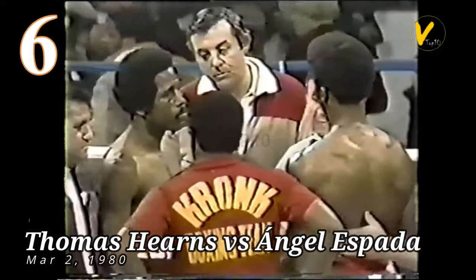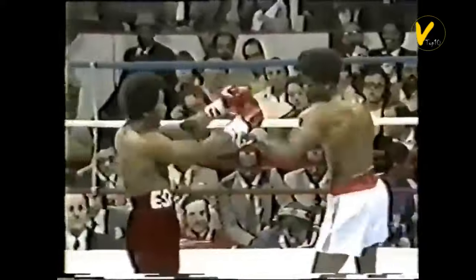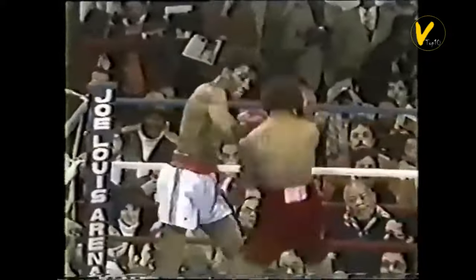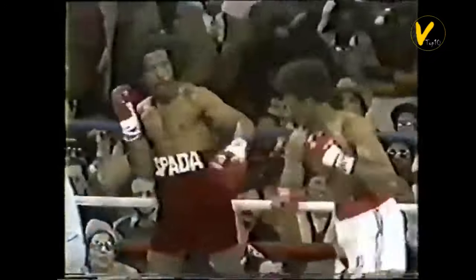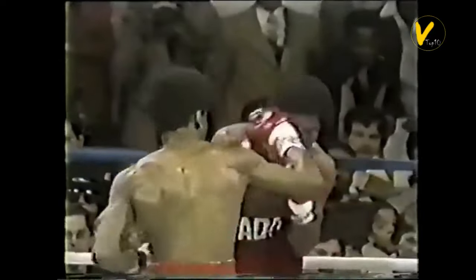Number 6. Thomas Hearns versus Angel Espada. On March 2, 1980, Hearns beat Angel Espada by TKO at 0:47 in round 4 of 12 and won the vacant USBA welterweight title. Oh, excellent. Doubled up on the left, came in with a right. Three knockdown rule is in effect. Staying against the ropes is the key to destruction when you're fighting Tommy Hearns. Espada trying to cover.